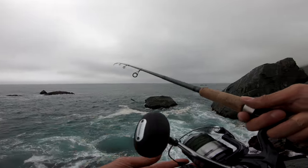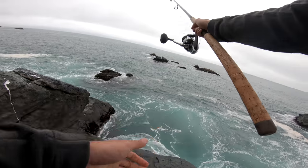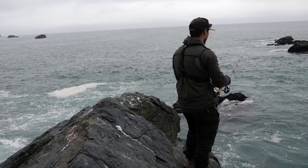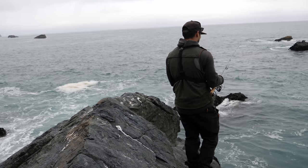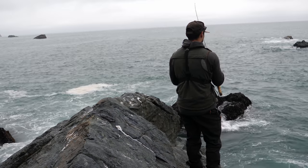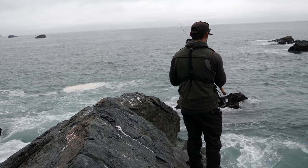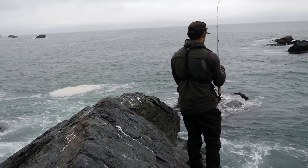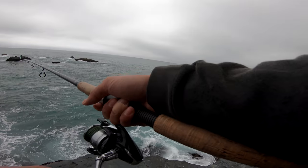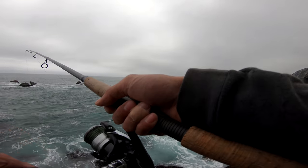The current's really pushing my swim bait that way, so I'm gonna cast to the left a little more. Using a 1 ounce jig head. Gotta be fish right around that rock right there. I'm hitting rocks. Gotta be. Come on, lingcod. I feel like there's gonna be one right there. I'm super close to that rock right there.